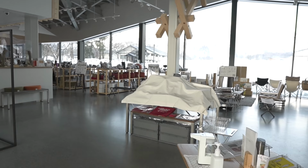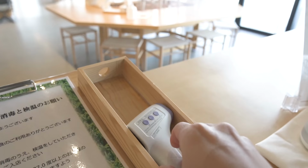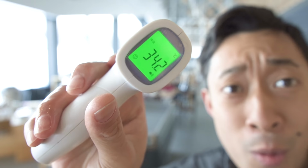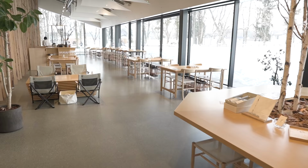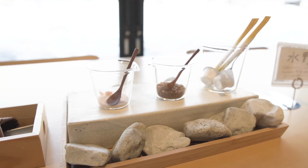Now I'll go to the fashionable restaurant for breakfast. I'm so excited. Okay, I'll check my body temperature. It's 34.2 degrees? Am I dead? I tried to believe that my forehead was getting colder because of the low temperature. I sit on a simple and cute chair and have a cup of crimson tea. Now, I'm the happiest man in the world.